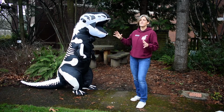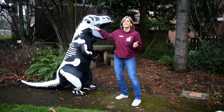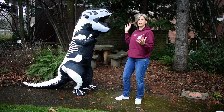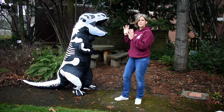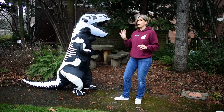Dinosaurs also have extra holes in their skull, behind their eye socket, and that window in their skull helps them to have strong jaw muscles and also helps to keep their skull not so heavy. But other reptiles also have that feature. We do know that all dinosaurs have four limbs.